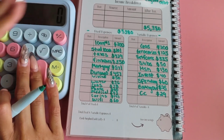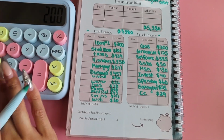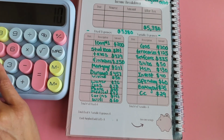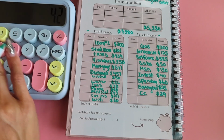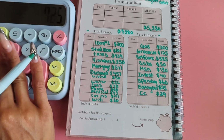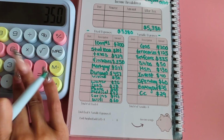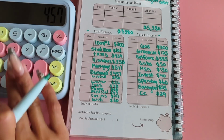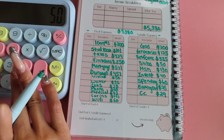Alright you guys, now that we wrote down all our expenses, we're going to go ahead and add it up. And like I said, I'm a proud believer, if we don't have enough room, we're going to make enough room. So if you are running short on your expenses or you don't have enough room in there, y'all, just combine two together and it'll all do the job. So we're going to go ahead and add all this up here.